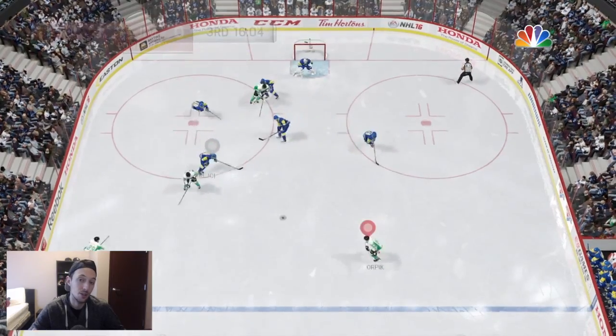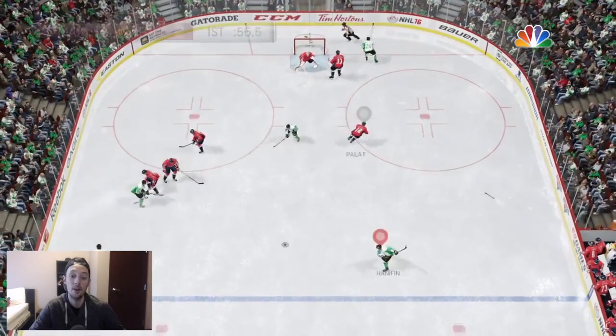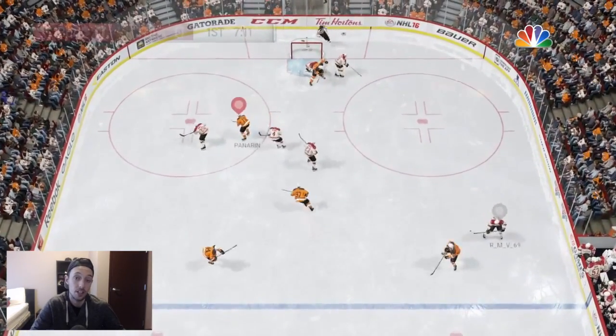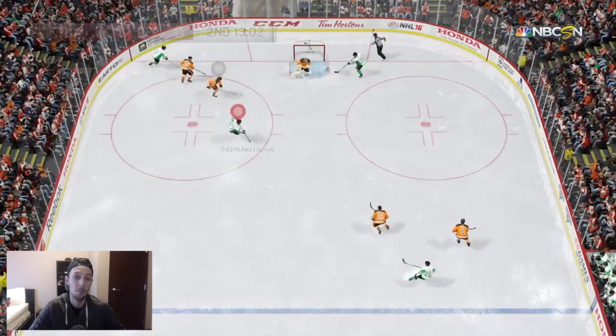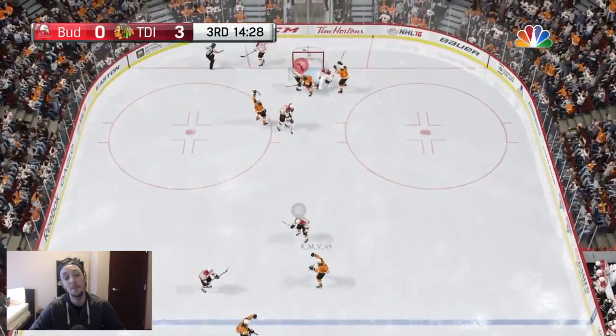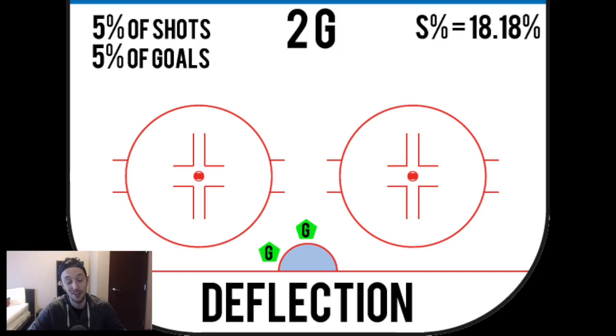The deflection is one of the rarest occurrences in the game, depending on how often you use the point and whether you have teammates in front available to provide deflections. My only 2 deflection goals came by chance, off a slap pass to a wide open teammate in perfect position, and off my teammate's ass who was parked in front.